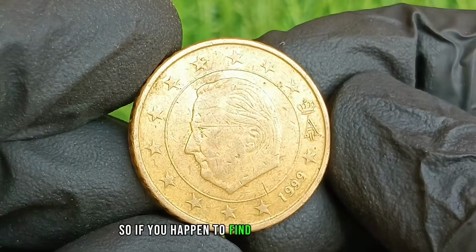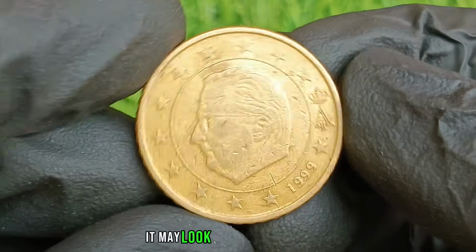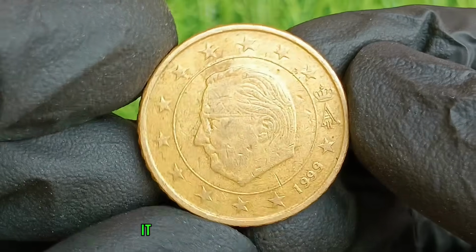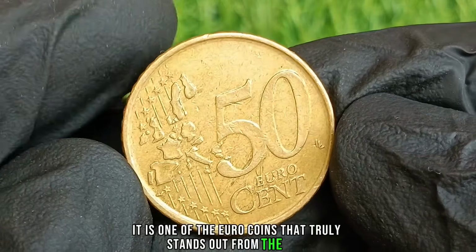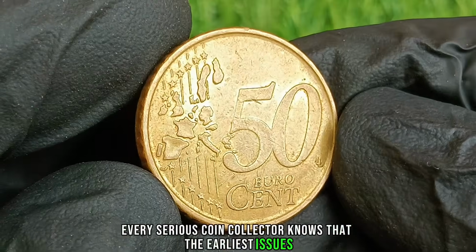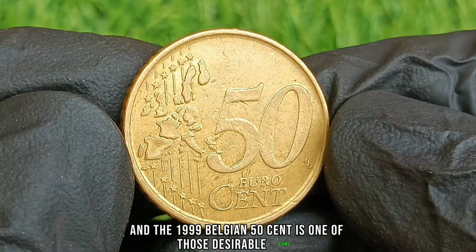So if you happen to find a 1999 Belgium 50 euro cent coin in your collection, do not overlook it. It may look like ordinary change, but it is not. It is valuable. It is collectible. It is historically important. It is one of the euro coins that truly stands out from the rest. Every serious coin collector knows that the earliest issues are always the most desirable, and the 1999 Belgian 50 cent is one of those desirable coins.